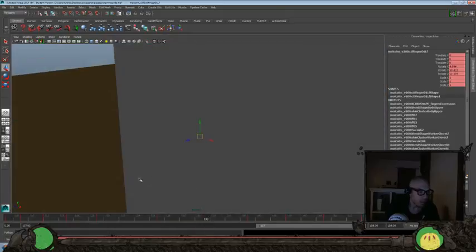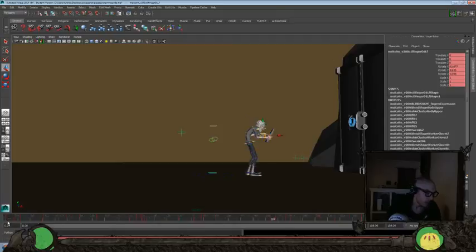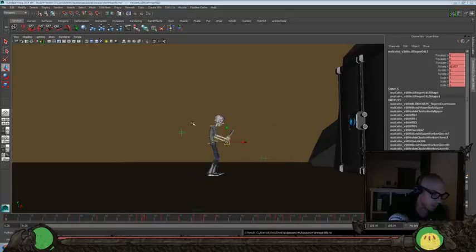Okay, and now let's look at the feet here. So let's go back to the beginning. Well, let's save our file too, just a separate version, just because I feel like that worked all right. Still could use some more polish.